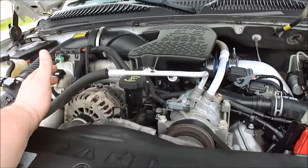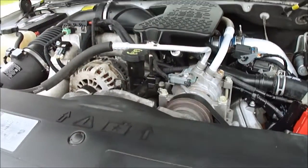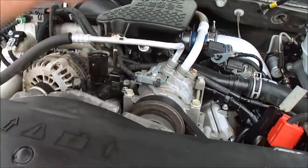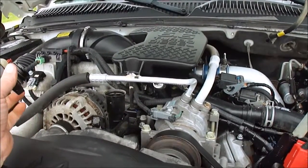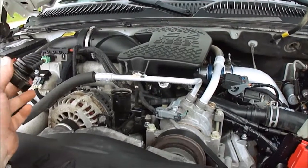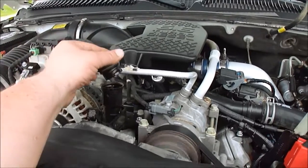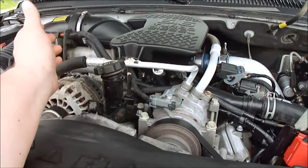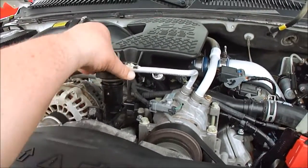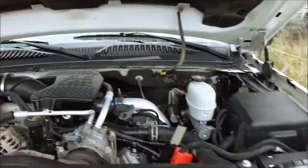The alternator has been replaced at some point, as has the AC compressor. You can see it's working perfect. Main thing I want to show you though is this oil fill, because this truck has absolutely no blow-by. There's not even a wisp of smoke, which smoke's not a big deal as long as it's not puffing. Many people confuse that with blow-by, but what I want to show you here is you can see I set the oil fill cap down on the tube. It doesn't blow off. If it blows off, that means you've got blow-by.